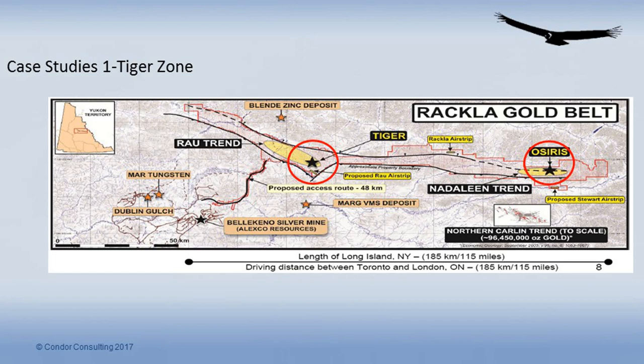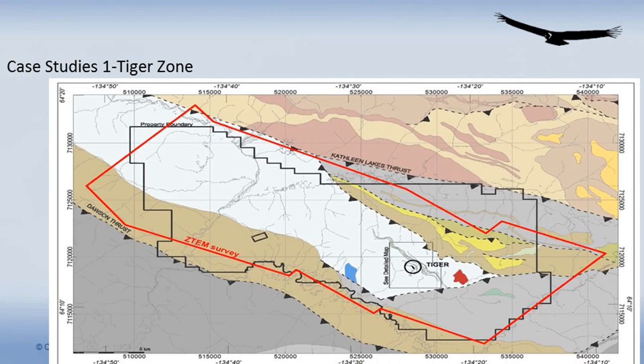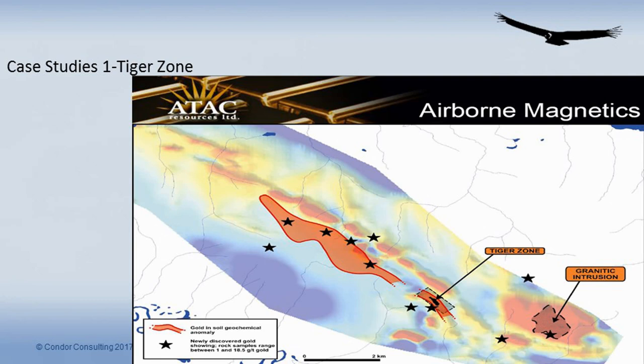So Osiris sitting back off to the east, the Tiger Zone roughly here, and then the Rao with still good base metal potential, but no market whatsoever for that sort of style of deposit. There's the Marg. So it's an interesting neighborhood. There's lots going on. It's like Mark said, you need not just grade, but you need tons. So, a big block of airborne time domain and ZTEM data. Here's the Tiger Zone in here. They've run the numbers on this, and because there's a road close by, they think they may be able to put a limited production in on the Tiger. The one off to the east is going to be far harder.